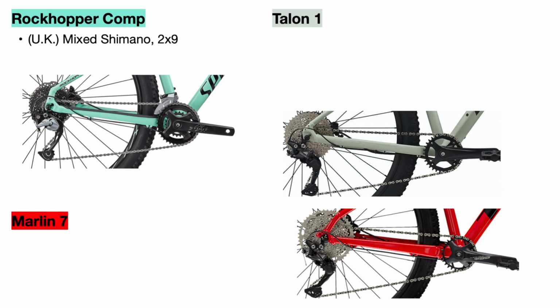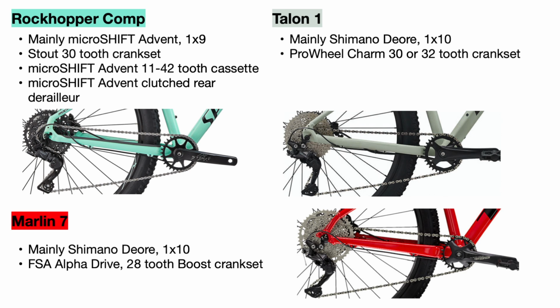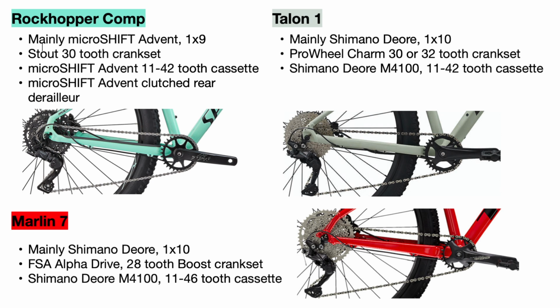Next, I'm going to talk about the Talon 1 and the Marlin 7 simultaneously, since they have pretty similar drivetrains. Both of these bikes use a mainly Shimano Deore 1x10 drivetrain, but the Giant has a ProWheel Charm 30 or 32 tooth crankset depending on the wheel size, while the Marlin 7 uses a smaller 28 tooth crankset. Having less teeth on the front chainring allows for easier pedaling, but having more teeth allows you to essentially go faster. The Talon 1 also uses a Shimano Deore 11 to 42 tooth cassette, and although the Marlin 7 uses a Shimano Deore cassette as well, that one has a 46 tooth cog on the very top, allowing for an easier gear for climbing uphill.